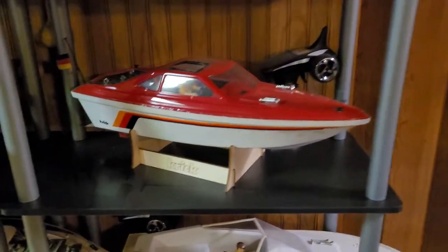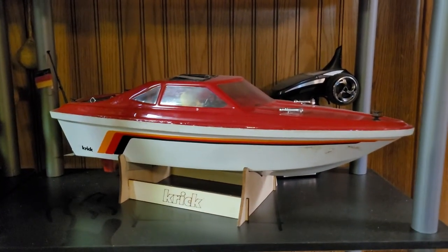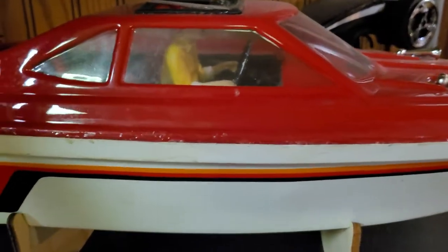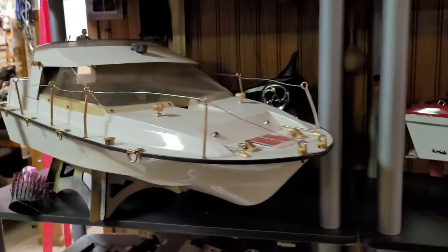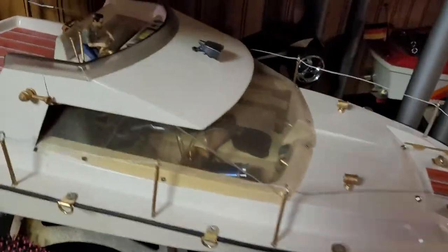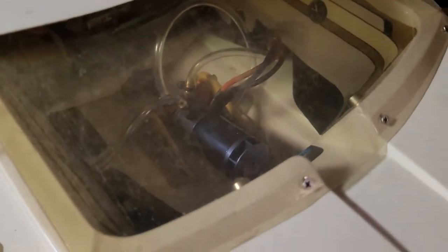This is a Krick Kacha German RC boat. Really like it. Custom built. Got a little guy in there. The actual seats come out. They pull up out of there, so you can get to everything in the bottom. It's another Academy Royal Cruiser. I have videos of this online. Got my little driver on there. Royal Cruiser is really nice. It's fast. It's got an outrunner in there. Run that on 3S. Does about 50 miles an hour.